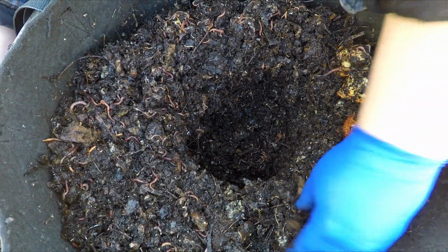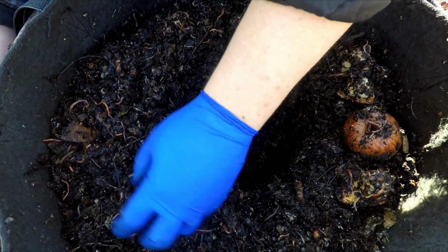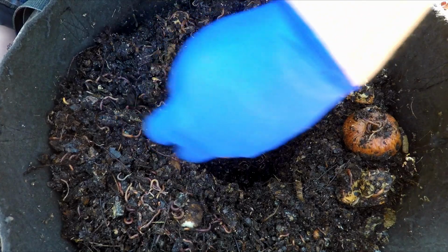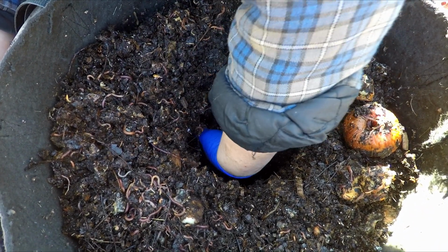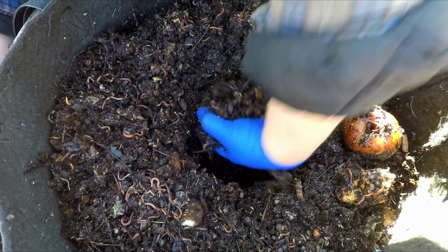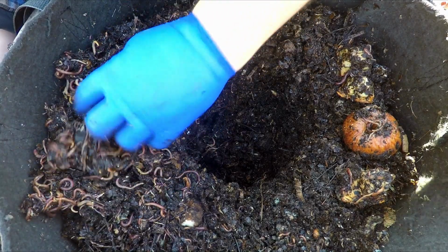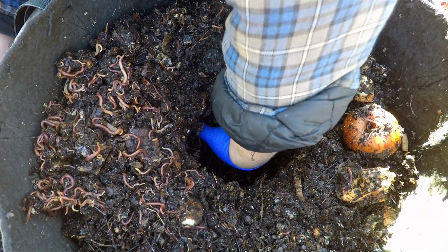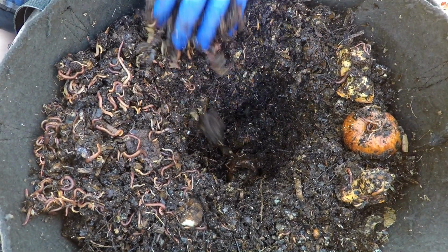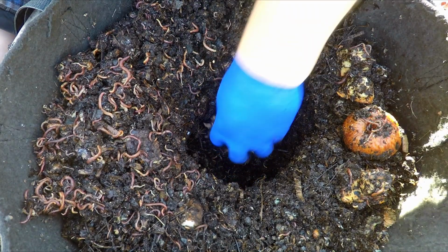I don't remember myself using extraordinary amounts of bedding in here, but maybe I have and I just didn't notice it. But this is definitely a much heavier system than most of the systems that I run down in my basement. And just from looking through each handful of material I scoop out of where the last feeding was applied, it does seem to me like this is an extremely heavily populated system.